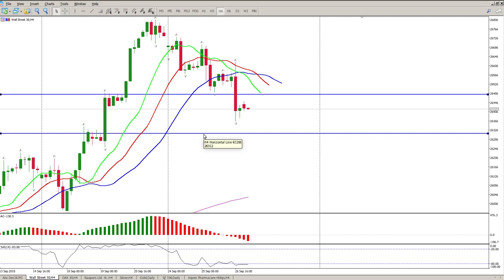Fed's raised interest rates yesterday. The economy is on the up and still very strong, but I don't think Trump's doing the market any favors by attacking the European Union members. I think a lot of this is to do with Trump at the moment. For all intents and purposes, the trend is still up when we look at it from a daily and a weekly perspective, but on the 4-hour, you could argue that we've had a confirmation of a trend change.